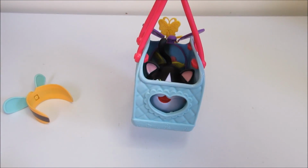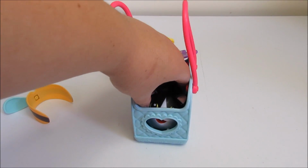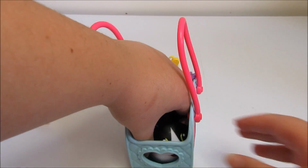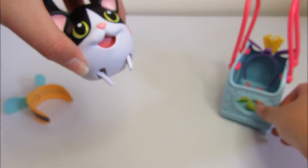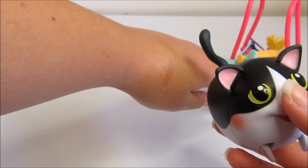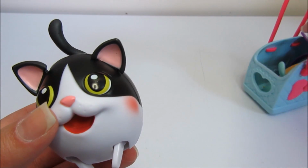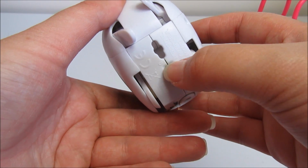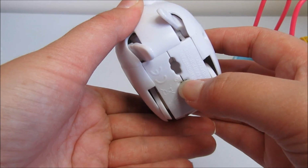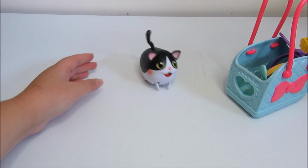I love it. I really, honestly, just love these little chubby puppies and kitties. They are so cute. So anyway, guys, that's pretty much it for this video for today. I think these are so adorable, so super cute. And I would say, if you are on the fence about it, don't be. They are adorable and I can definitely see kids having a lot of fun with these guys.